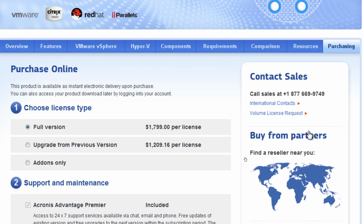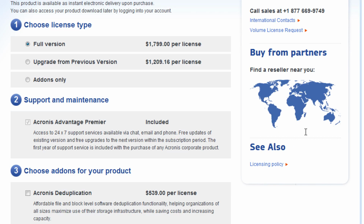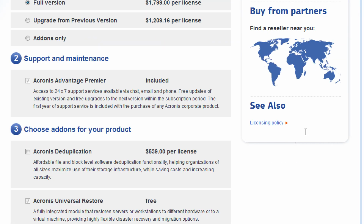You don't need this software instead of a human being that knows what they're doing. That's one thing that's absolutely the case. For the data deduplication, that's another $539 per license. You know what? For $539, you can go out and buy 100 terabytes worth of disk space or something extra. You don't need the data deduplication at that point.